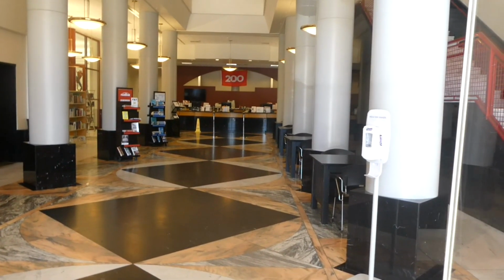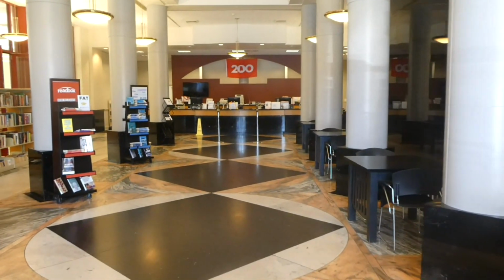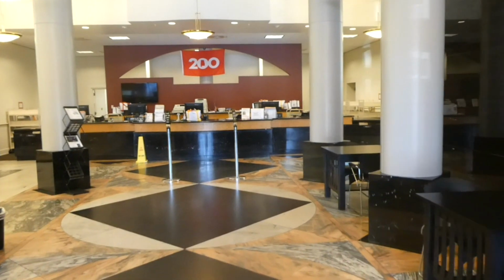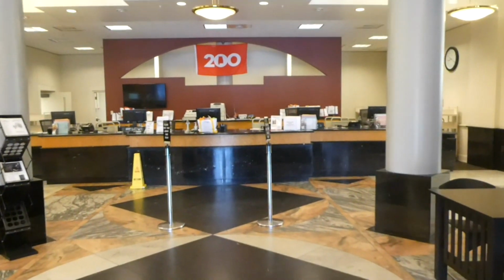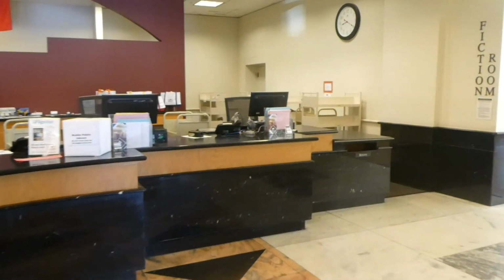At the back of the lobby is the circulation or checkout desk. This is where you get a new card, you check out or return items, you ask any questions you might have about your account. You do all of that at the circulation desk. It's also where you pick up holds.